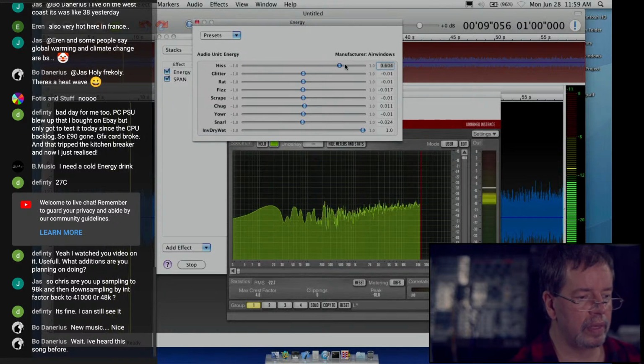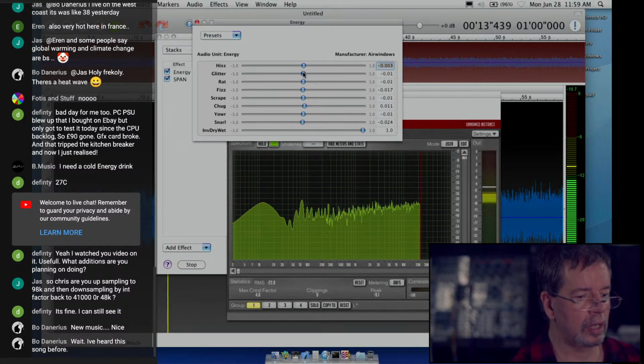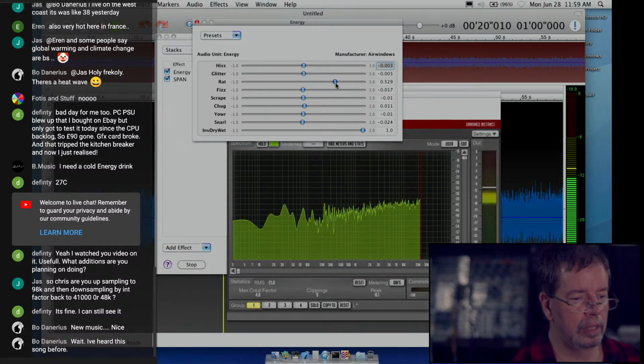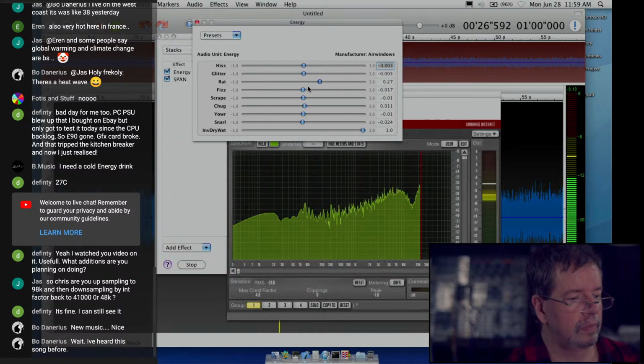So, hiss, glitter, rat. See what it's doing in the very top there too? Fizz.